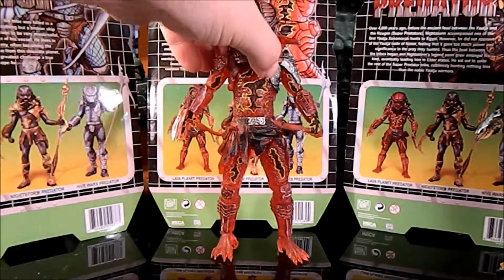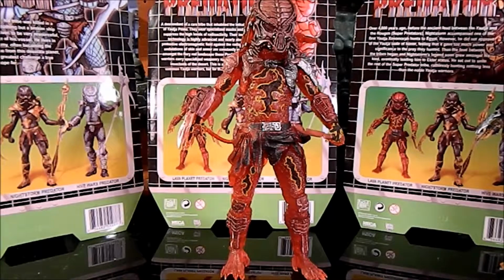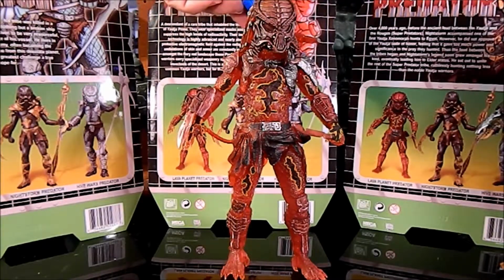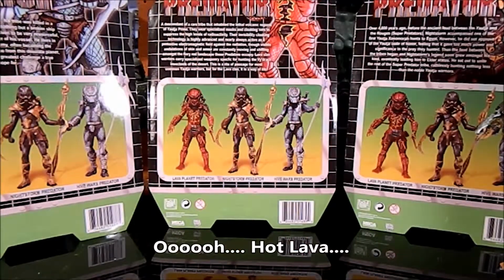All right, so yeah, his head is translucent, and I'll show you some pictures on here too if I'm not showing it right now. His head is translucent. And you can see his eyes there, which is pretty neat. So let's take a look at the blazing sword. Get that out of his hand.